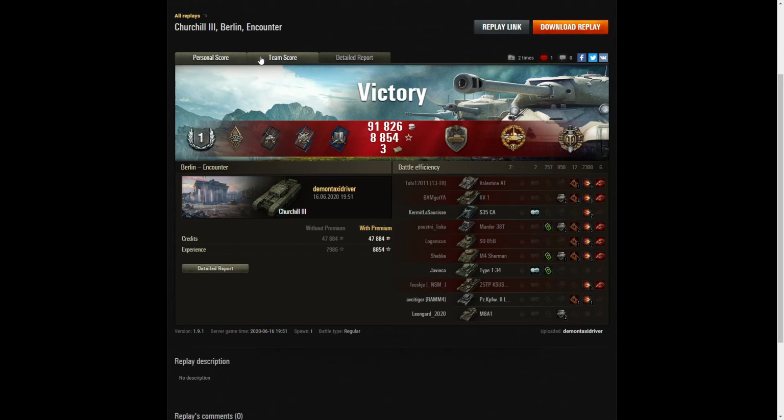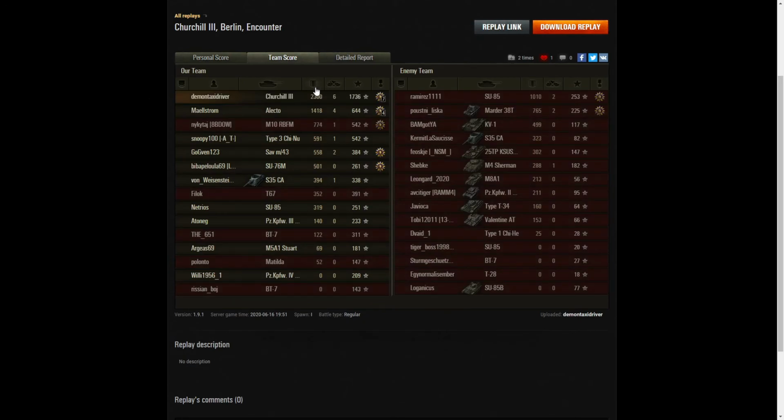I didn't want to drive all the way after that Su-85. There would be no point. He wouldn't have got there in time anyway. So, team score. 2,300 hit points of damage. Nobody else was near him on that one. The next highest scorer being the Electo with 1,418, and the Su-85 on the enemy team 1,010.